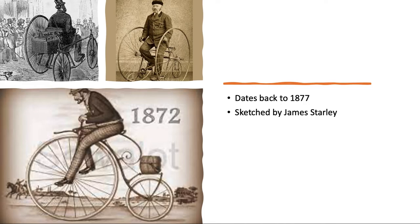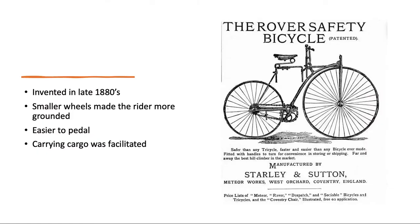Later, in the late 1880s, the safety bicycle, which you see on the screen right now, was developed. It had smaller wheels, which made the rider much more grounded and was easier to pedal. Therefore, carrying loads was much more facilitated. This bike offered possibilities for the development of new working bike styles.